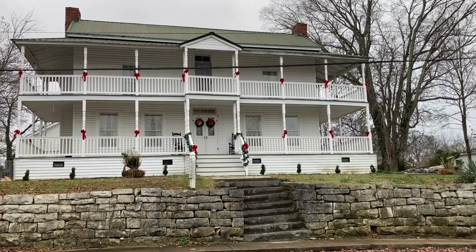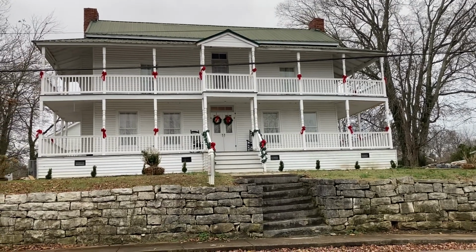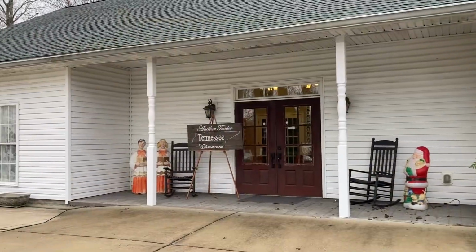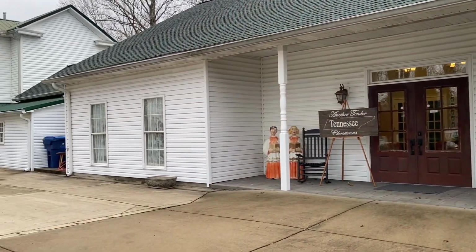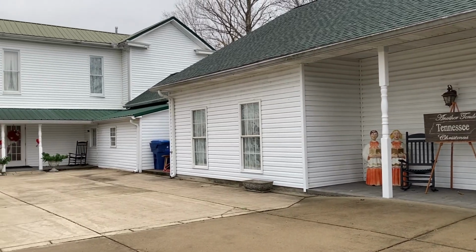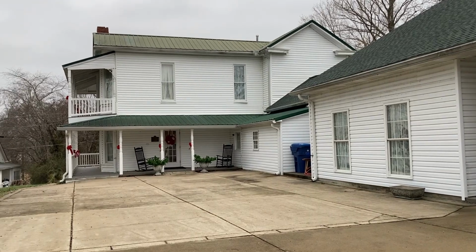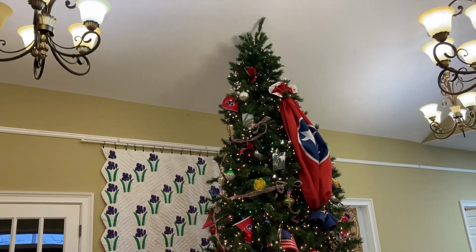We want to see how they've got it decorated for the Christmas holiday. It looks like as we get to the back that they have a sign up saying the theme for this year is going to be another Tennessee Christmas. So let's head on inside and see what they have.